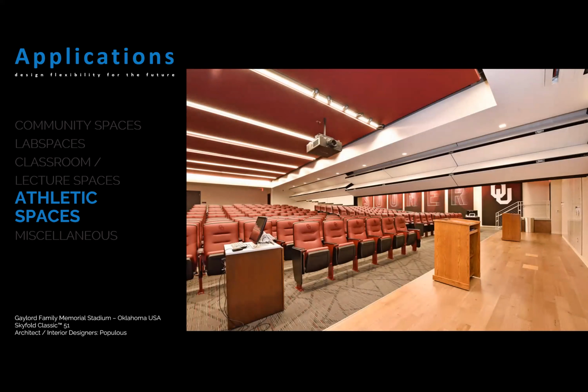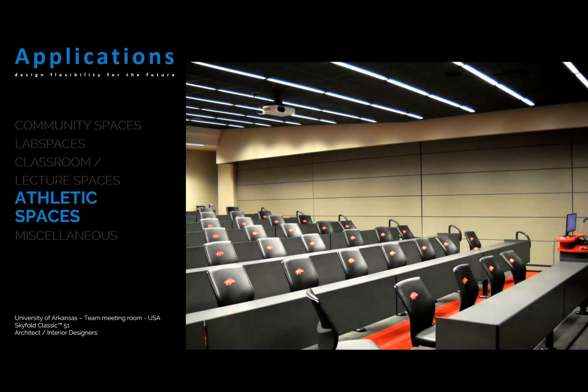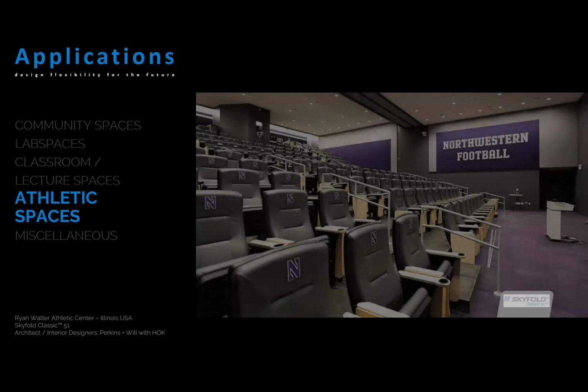You're dividing the offensive and defensive sides. So the walls are down. You've got your offensive coach screaming at the kids on one side and your defensive coach screaming at the kids on the other. And then they can retract the wall, keep the kids all in place and scream at them all together. And we have a few more images of that same setup.